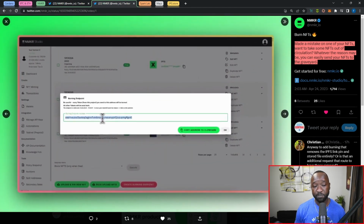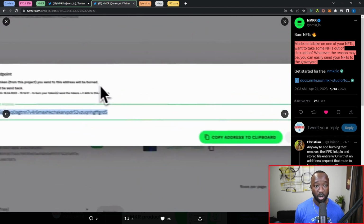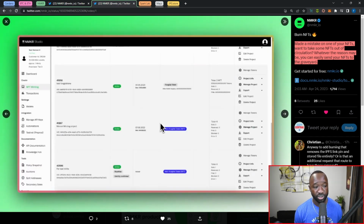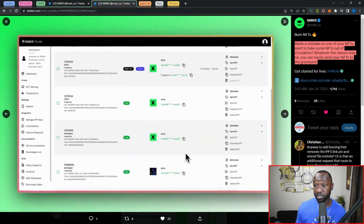Not only can you spin up a collection very easily, which I've done here on their pre-prod studio, you can also whitelist, you can now burn, and basically manage all the royalties and fees associated with your collection directly from within the NMKR platform. Again, pretty short and sweet update there when it comes to that particular platform.